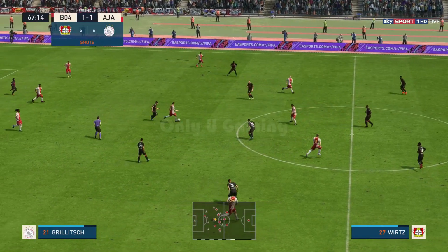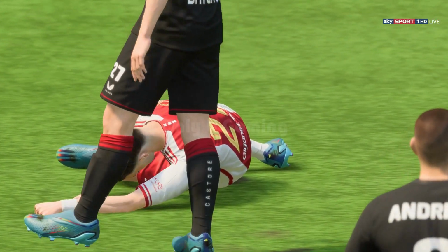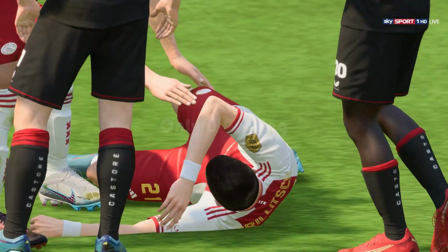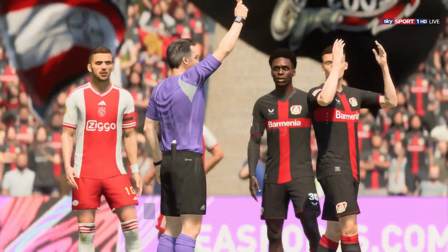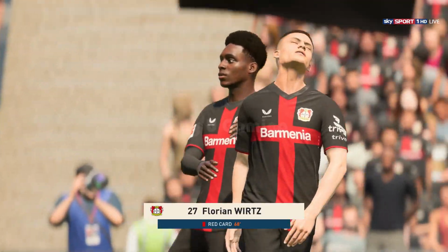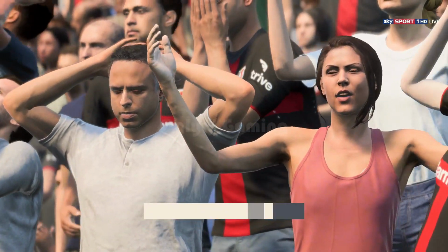Well, the stats tell us everything. They just aren't doing enough going forward. I don't think he'll be proud of that challenge, and it's left to the referee to decide what happens next. Well, he's going to be taking no further part in this match. Well, it's not a clever challenge, is it? They're going to have to dig in now.